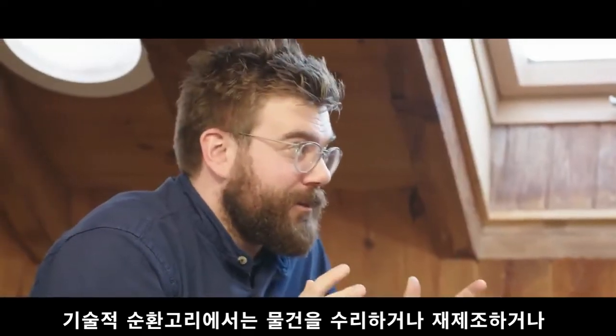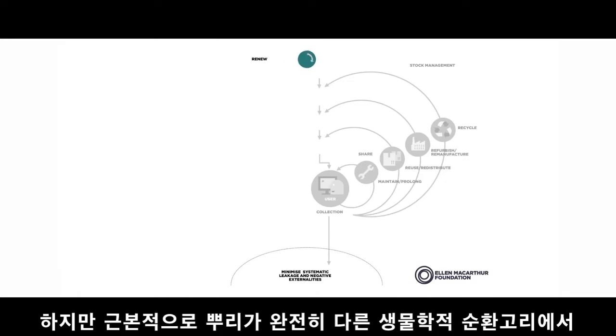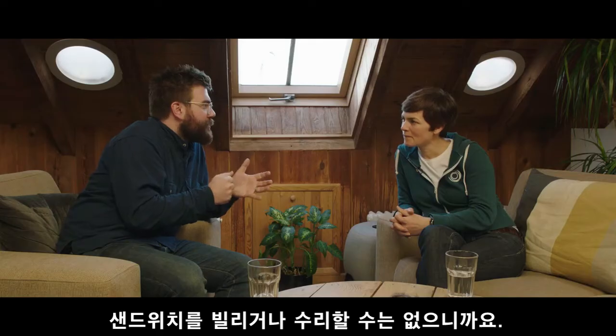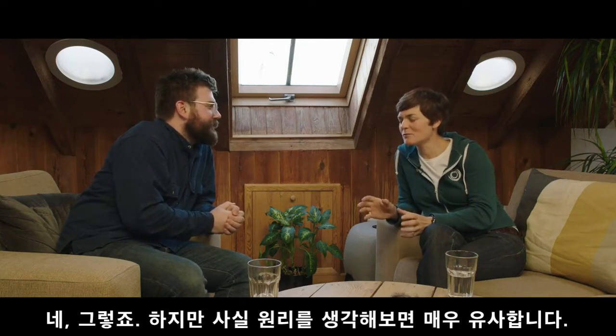So that's the technical cycle, things like repair, remanufacturing, recycling. What about the biological cycle? Because the routes are going to be quite different if we want to make use of all the materials and value within that cycle. You can't rent or repair a sandwich. Not really, but if you think of the principles, they're very similar.